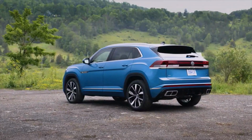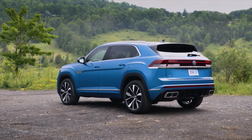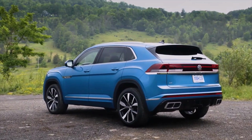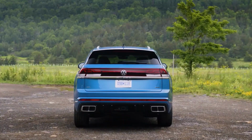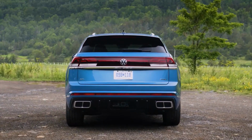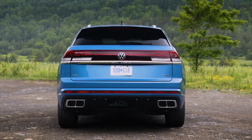The 2024 Volkswagen Atlas Cross Sport starts at $36,715 with front-wheel drive and $38,615 with all-wheel drive. The top model, the Atlas Cross Sport SEL Premium R-Line, begins at $51,445.